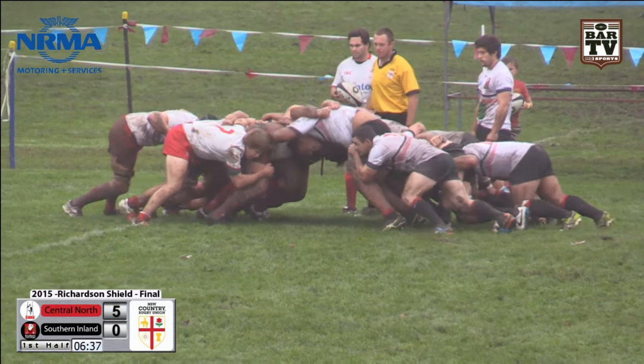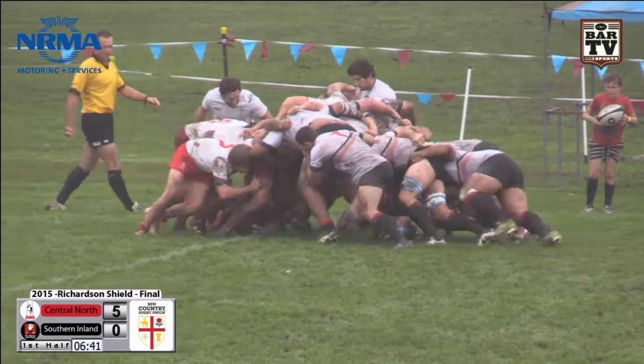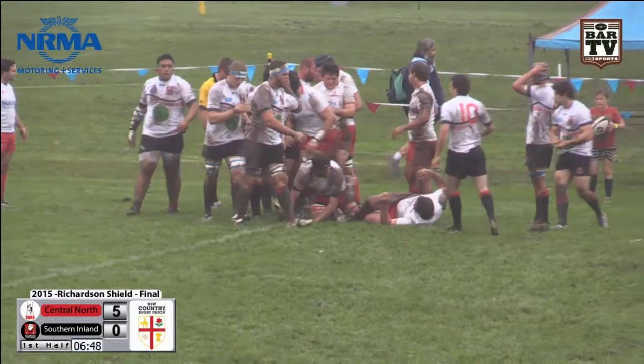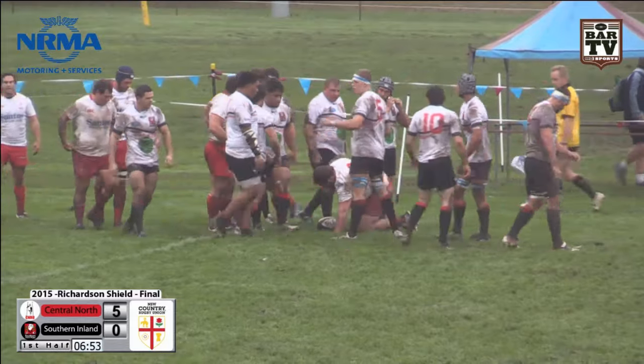Set. We go now for another scrum on the 22. And this is a good scrum here by Southern Inland. Just catching them off guard. Plenty of high fives going on out there for that. That's a good forwards effort.